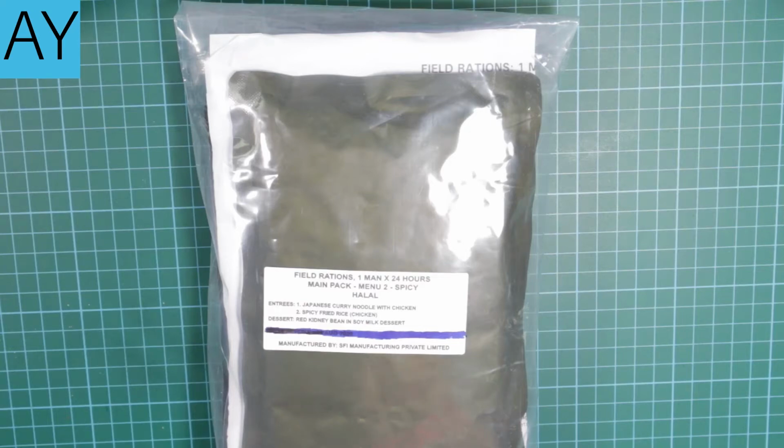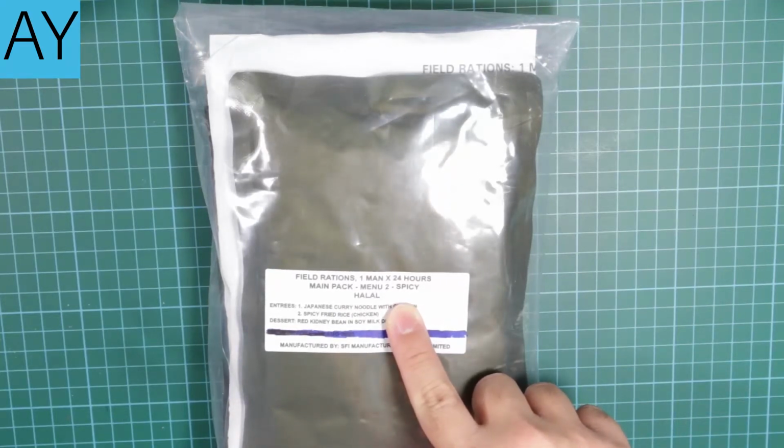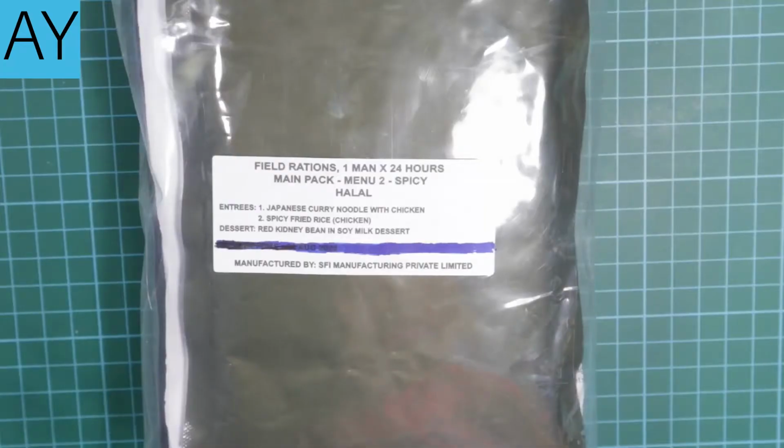Hello, today we are going to be looking at the Singapore Armed Forces 24 hours fuel rations, specifically the Halal Spicy Menu 2. This main pack contains a Japanese curry noodle with chicken, spicy fried rice, once again chicken, and finally for your dessert, a red kidney bean in soy milk.